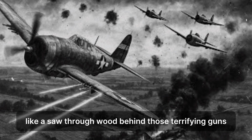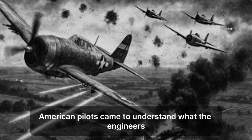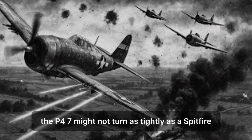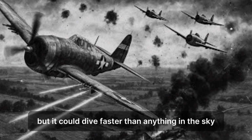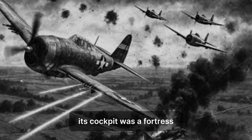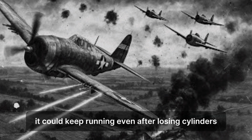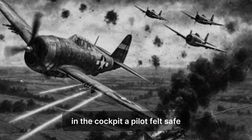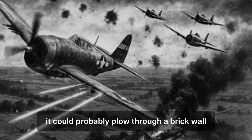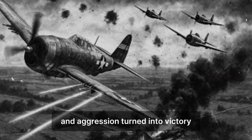Behind those terrifying guns sat men who had grown to love the aircraft their enemies had mocked. American pilots came to understand what the engineers had intended all along. The P-47 might not turn as tightly as a Spitfire or climb as quickly as a Messerschmitt, but it could dive faster than anything in the sky, strike harder, and take more punishment. Its cockpit was a fortress, its systems redundant, and its engine so tough it could keep running even after losing cylinders. In the cockpit, a pilot felt safe, confident, almost invincible. They joked that the plane was so sturdy it could probably plow through a brick wall and keep flying. That confidence turned into aggression, and aggression turned into victory.